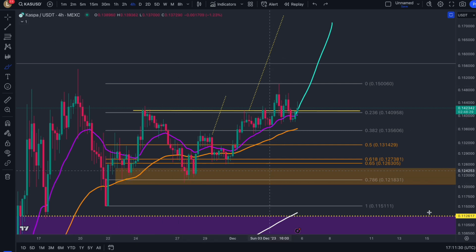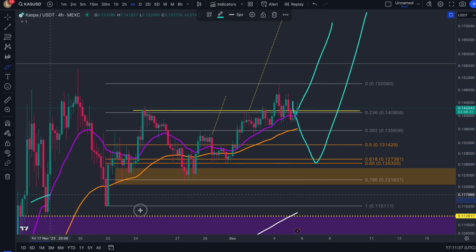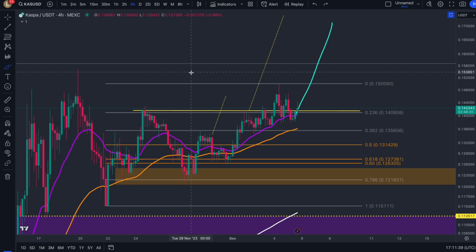As long as we never lose the lowest point of the range, it doesn't matter if we dump down into the golden pocket, it's inevitable that we go higher as long as we hold the range low. Of course, it could all go wrong, but I'm not seeing those signs at the moment.